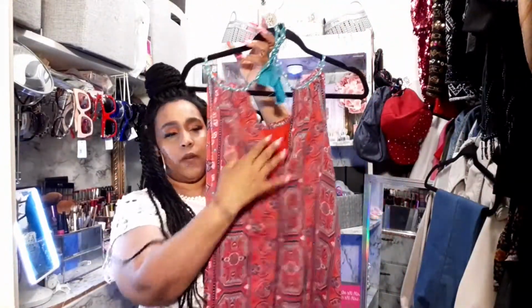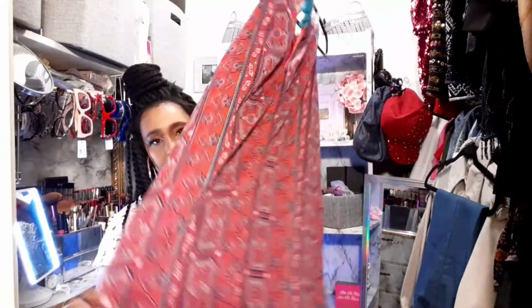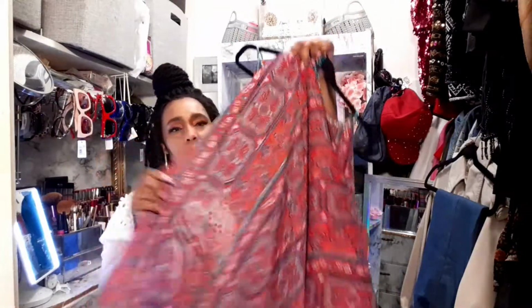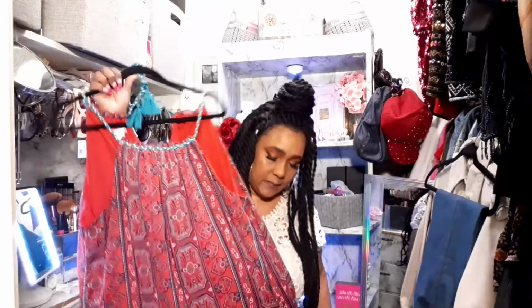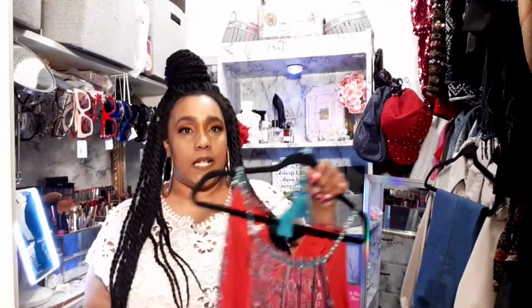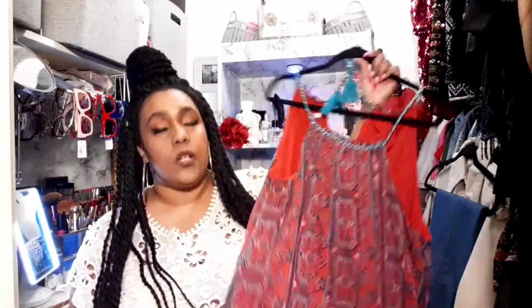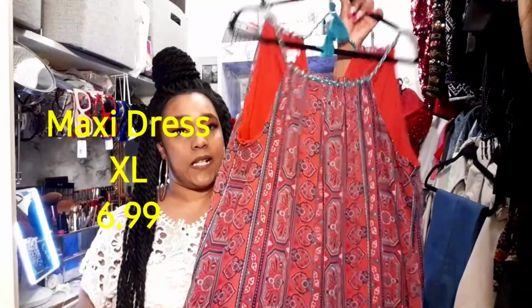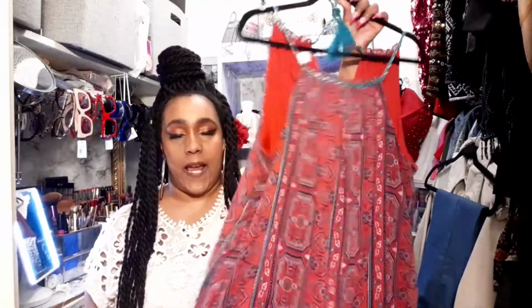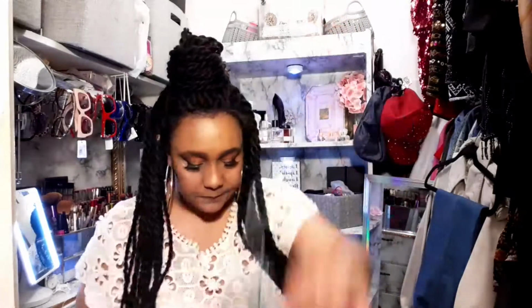This is a maxi dress. It has the keyhole in the back. The material is lined up to a certain point where there is a sheerness to the material. And on me it is definitely maxi, a nice and flowy dress. It was $6.99, I'm looking at my prices here, and I got it for half off of that.